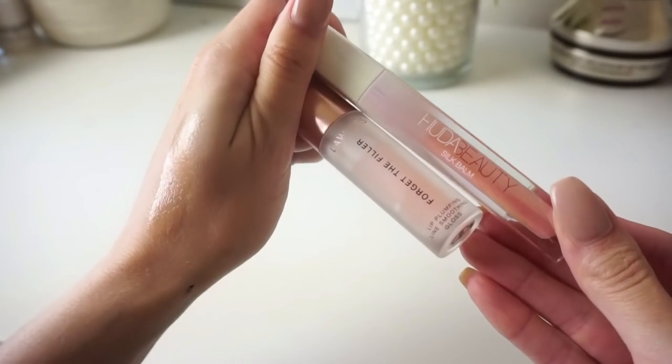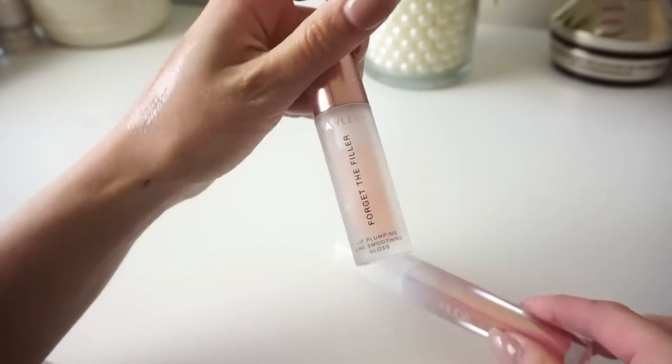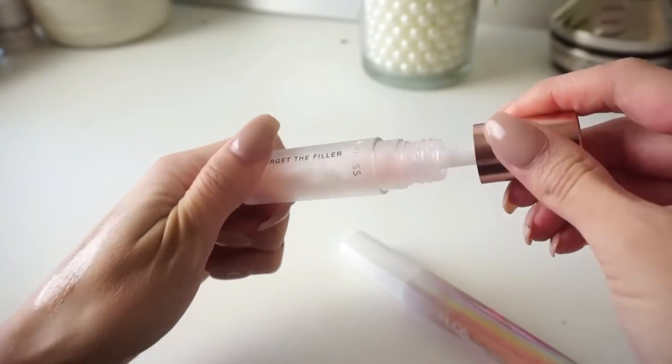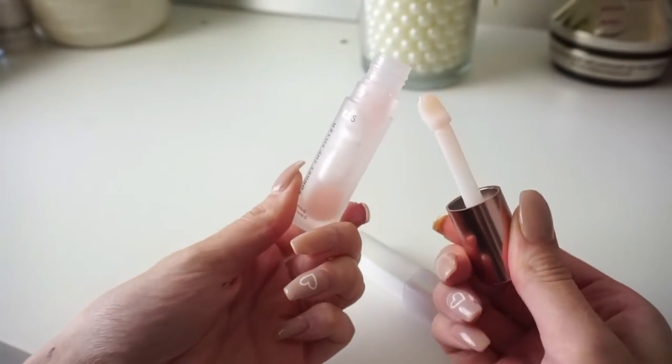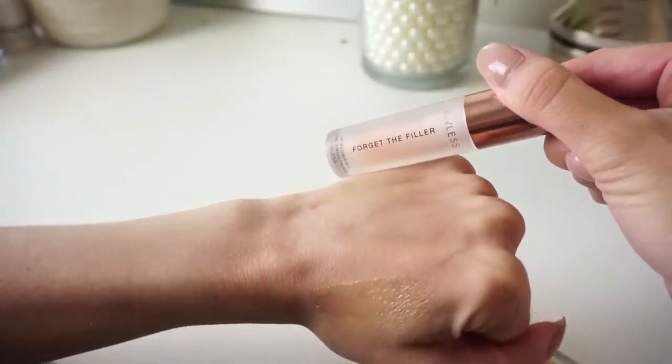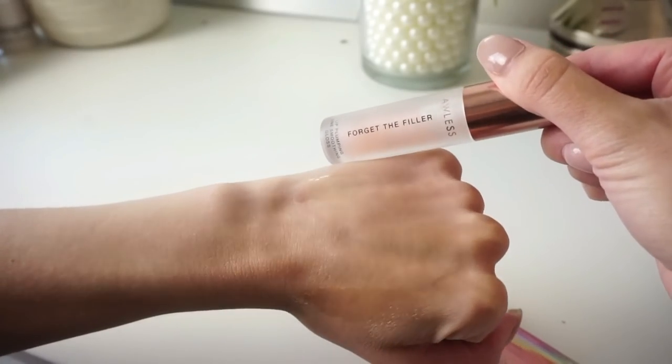I'm a gloss girl. I prefer a very smooth gloss, very comfortable gloss, nothing that's sticky, nothing that's too goopy, nothing that's too thick. I like something that's gonna be a little bit more on the sheer side and just give you those type of lips. I don't like a gloss that is too pigmented.